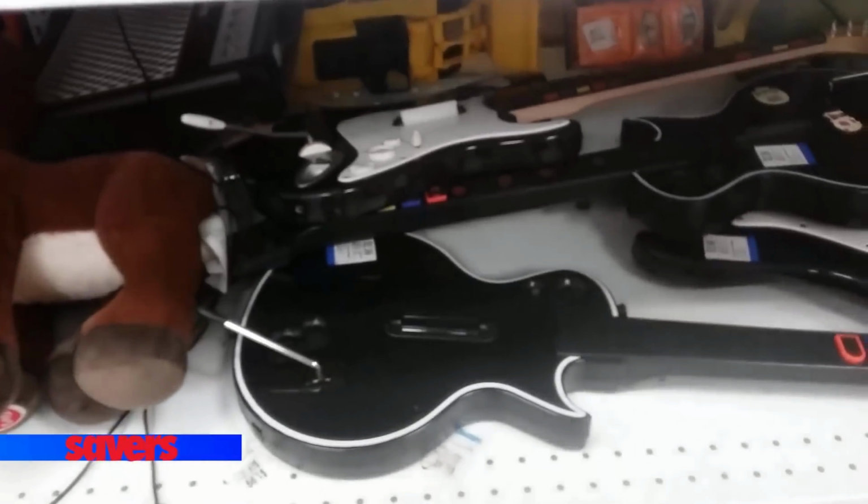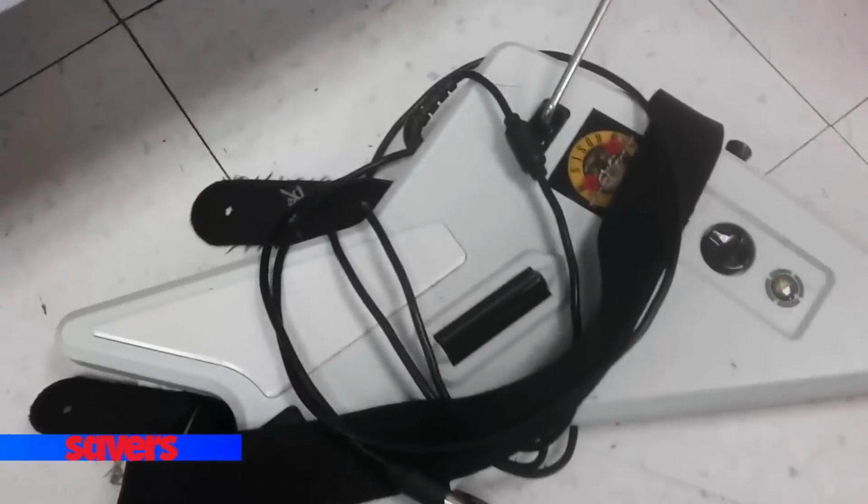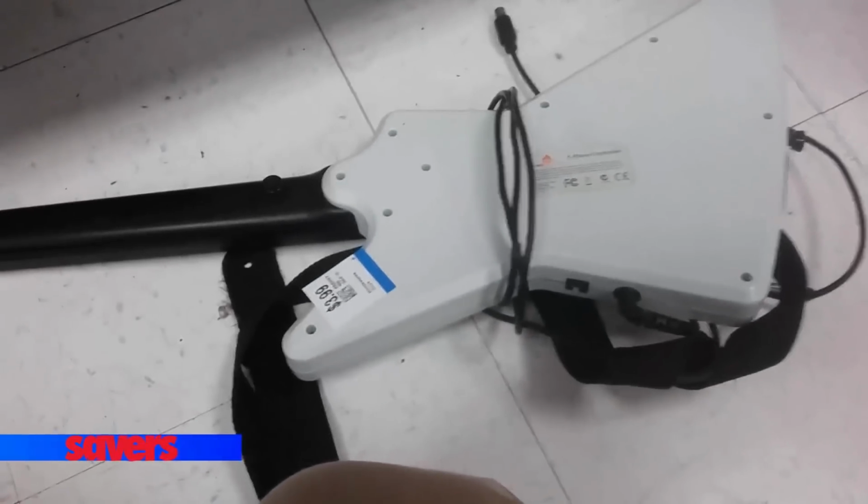And then here we have some Rock Band and Guitar Hero controllers. Now, I don't want any of those, but look what I find in there. A Gibson Explorer for the 360. This is what I have been looking for. Guns N' Roses sticker on there, which is my favorite band of all time. And then look at this. When I flip it over, look how much this costs. $3.99. I'm in. I have been looking for this, and finding this was easily one of my favorite finds of the video.